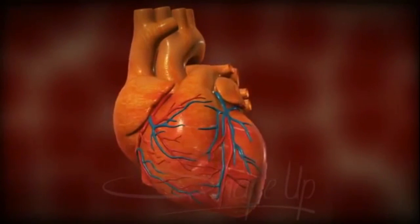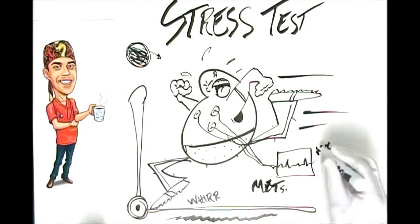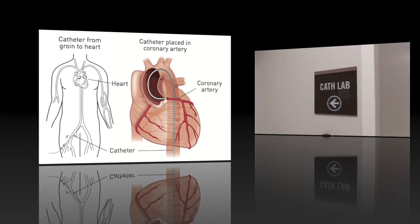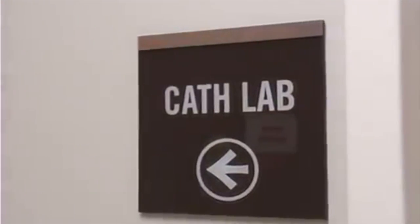Hello, my name is Firas Kayed, and I will be talking to you about cardiac catheterization that has been recommended for you by your healthcare provider due to your results of your stress test. Catheterization is a procedure used to diagnose and treat various forms of heart and vascular disease. The procedure is performed in an area of the hospital called the Catheterization Laboratory or Cath Lab.